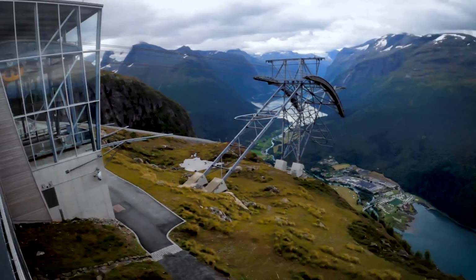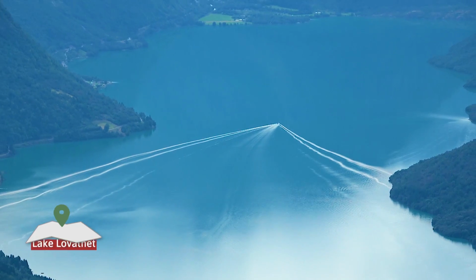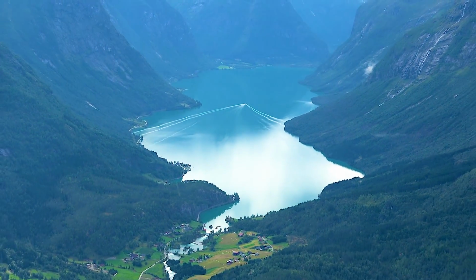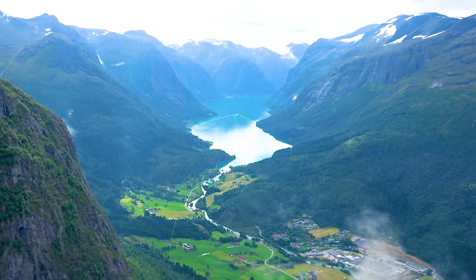So we're going to have a few more minutes up here and have a look around, so we'll check out the other platforms and take you with us. So let's go check it out. And here we have Lake Loen. I did research this but couldn't find the correct pronunciation online, but seeing all these views and the lakes and the roads really makes me want to bring the campervan here one day.